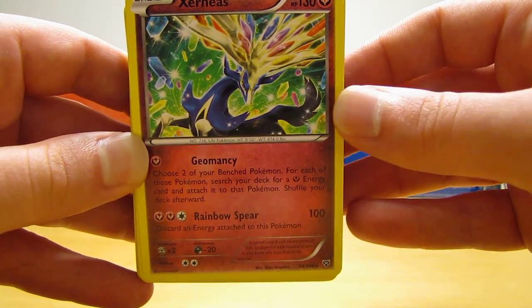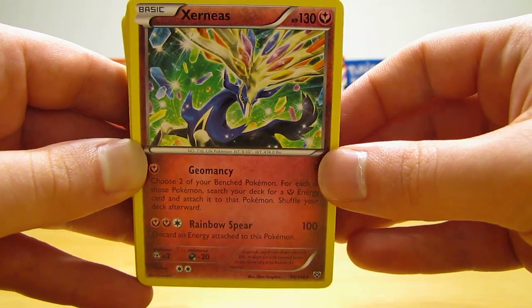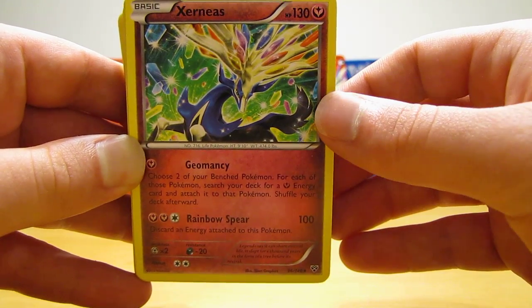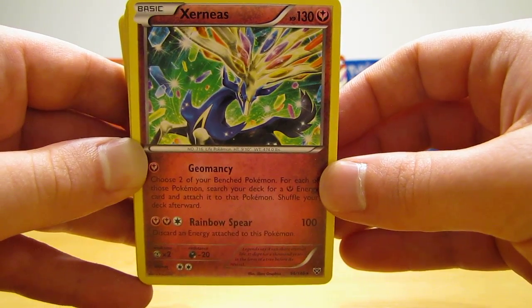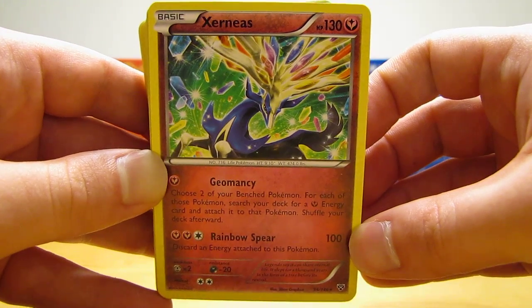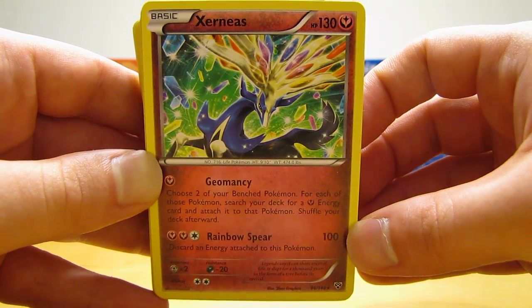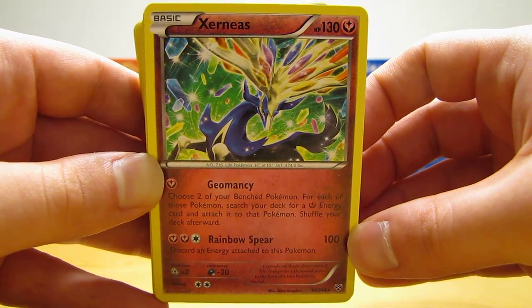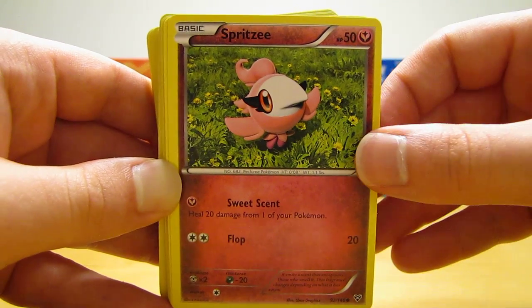So what you're going to want to do is, Xerneas is very good at the beginning of a game to set up your bench Pokemon. And then once you set up your bench Pokemon, you can actually use Rainbow Spear several times. I'd actually use 1 Xerneas in the deck to start the game and using mainly Geomancy. And then the other Xerneas in the deck, I'd leave on the bench and probably put 5 or 6 energy cards on there. That way, when I move it to the active Pokemon spot and use Rainbow Spear, I can actually use that move consecutive turns in a row without having to reattach energy cards. And you can knock out pretty much all Pokemon except for Mega Evolution Pokemon in 2 moves or less with Rainbow Spear. Very good basic Pokemon, and you could always look to add more Xerneas in the deck if you would like to.